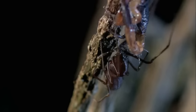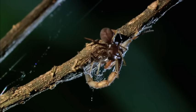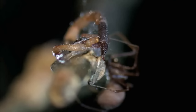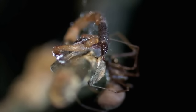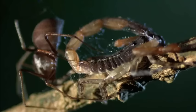With that deadly stinger out of action, the spitting spider moves in for the kill. One bite, and the venom destroys the scorpion's nervous system. For a spider this small to bring down a scorpion really shows the power of the weapon that she's packing. This huge meal supplies energy for a new batch of spitting silk, and she will need it.